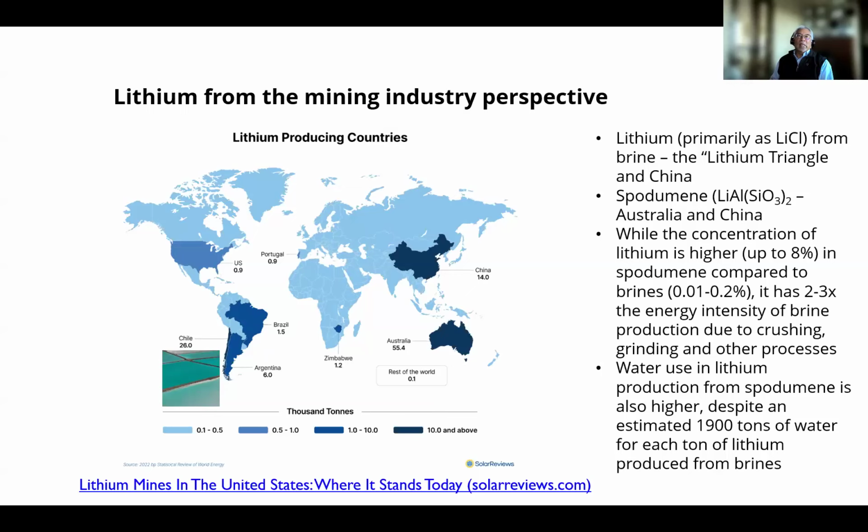And this gives you an idea of the lithium producing countries. I'm sure everybody's familiar with the fact that a lot of our lithium is coming from brines, and there's something called the lithium triangle. I don't know if my mouse shows up for you or not, but if we look in South America, the countries of Chile, Bolivia, and Argentina make up the lithium triangle, and it's primarily recovering lithium from brines as lithium chloride. And then that has to be converted to lithium carbonate to make the primary lithium compound that's used in making batteries.